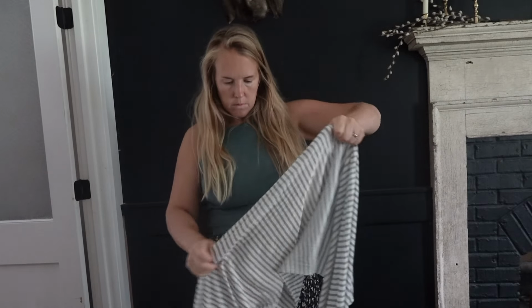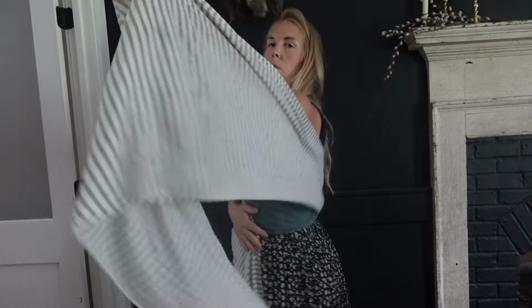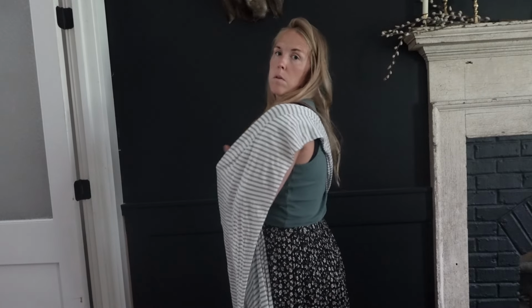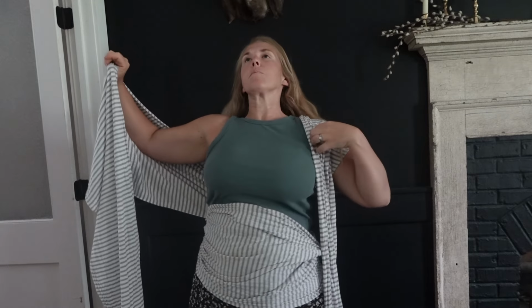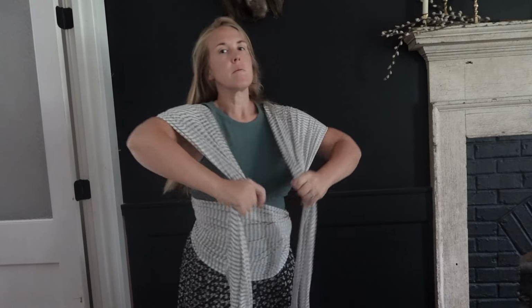My second child, I invested in the ring sling. Love that one as well. Third, soft structured carrier. And then with this baby, we invested in the woven wrap. So there are pros and cons to each of those wraps. I love the stretchy wraps for the newborn age because they can just get really snuggly in there. But as they get bigger, they start to move and stretch us out more, and they get looser in my opinion. So I really only like the stretchy wraps until about 4 or 5 months.